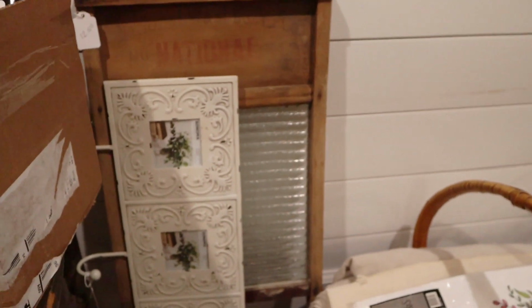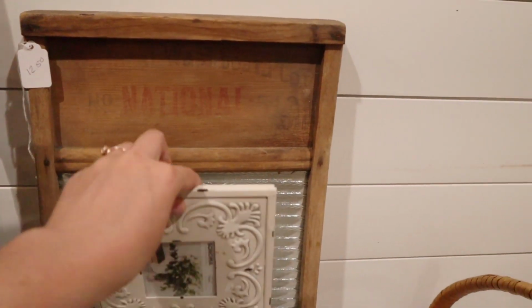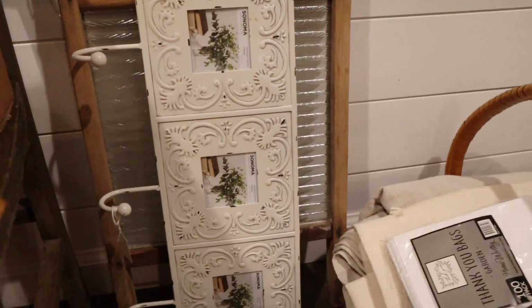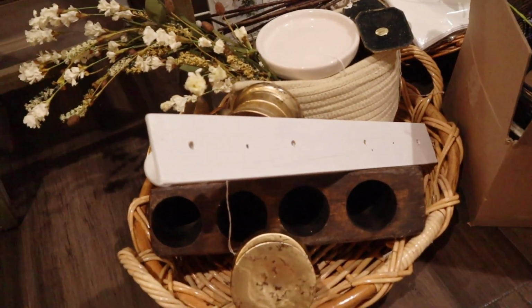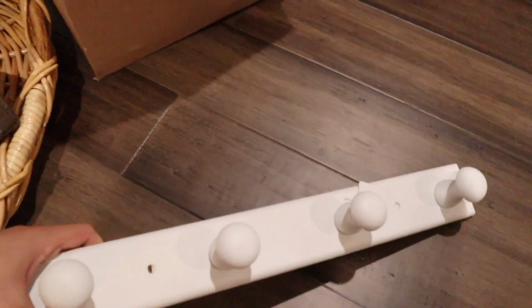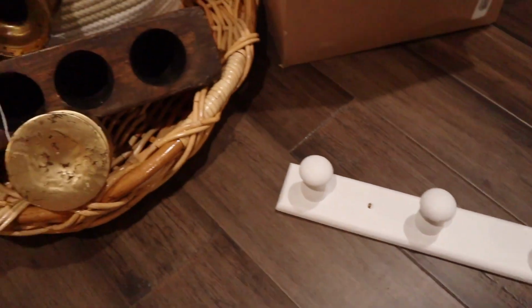Over here I have, so this is an old washboard, so that's really neat for people who like more of the vintage antique look in their home. I have that piece. I also have this keyring hook or coat rack kind of situation. I actually shared that in my last thrift haul as well. And then I have this basket full of things. So another peg rail. This is a smaller one. It's white. I know those are really popular. This would actually be good in a bathroom or something because it is smaller.